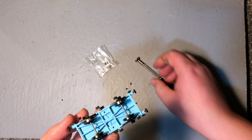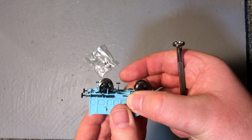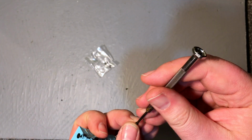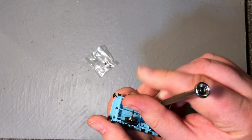I'm going to put those screws back in. I don't want to force it, to be honest with you. I can see the chassis lifting slightly, but it feels like there's probably a dab of glue in there as well, so I'm not going to risk it. I had thought that possibly the chassis would come apart, but it doesn't.